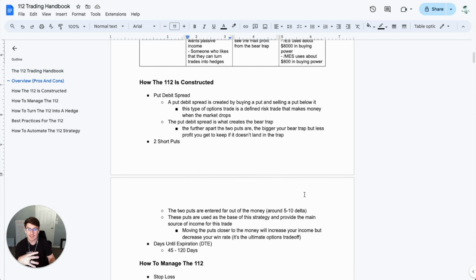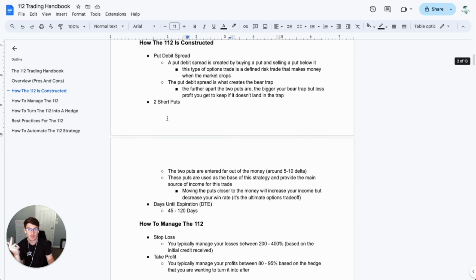Next, this trade is constructed using a put debit spread and two short puts. You can kind of see this here. The put debit spread is structured at a 25-23 delta, and the two short puts are 7 deltas.